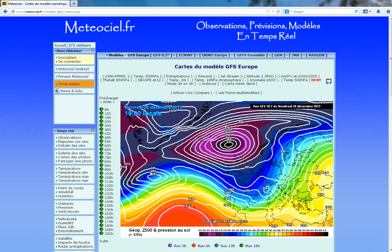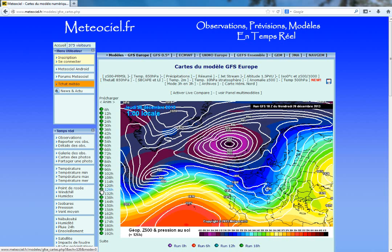A new area of low pressure now beginning to show up on the chart across the Atlantic over here. That's worth keeping an eye on. So where was I? I was at 7 p.m. Christmas Day, the 120-hour chart. The 126-hour chart is 1 a.m. Boxing Day. And there's not much to say about that, really. The deep area of low pressure is still slowly filling between Scotland and Iceland.